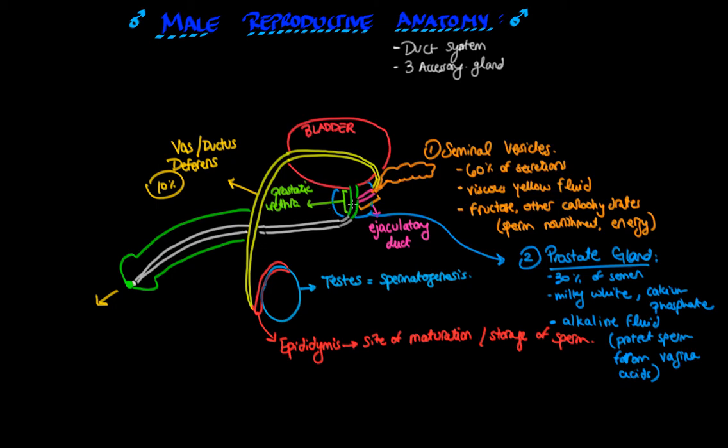Next up, we have the sperm and the semen entering and passing through the urethra. And so the urethra actually has 3 different regions. Prostatic urethra was the first. Then we have a very small region of the urethra that we call the membranous urethra. And then finally, the last and the longest part of the urethra is what we call the spongy urethra. And so this is where the sperm and the semen are going to enter through the penis until they are released outwards.